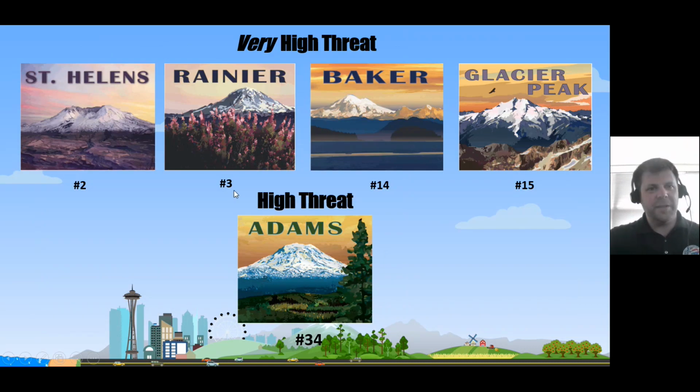So what are our volcanoes? St. Helens, or Loowit, is number 2. It just erupts so frequently that it outranks Mount Rainier, even though Rainier puts a lot more people in danger. Mount Rainier is listed as number 3 in the US. Again, those lahars, and this is Rainier, or Tahoma, another name for it. Moving up to number 14, Mount Baker, or Kulshan, and then at 15, right behind it, Glacier Peak, or Dakobed. And then finally, we have one that's only in the high threat area. It doesn't put as many people at risk. It does not erupt nearly as often as the others: Mount Adams, or Pahto.